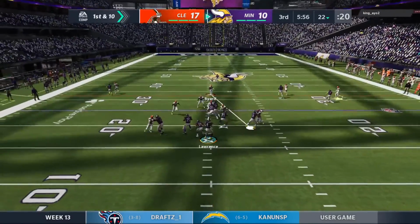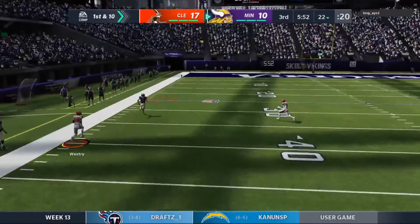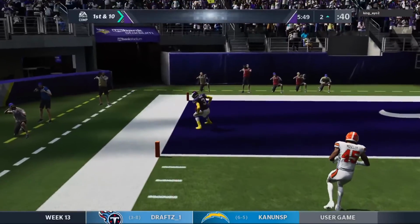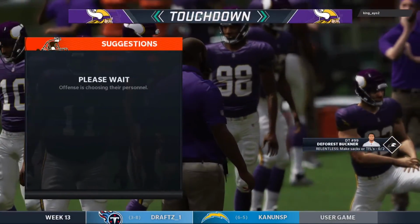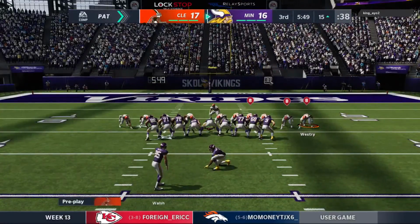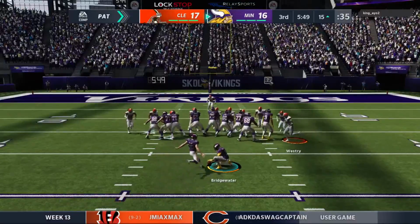Excellent protection. So now defensively, you've almost got to get down into those... Get low. It's caught inside the 25. Touchdown, and the Vikings are an extra point away from tying this thing up.